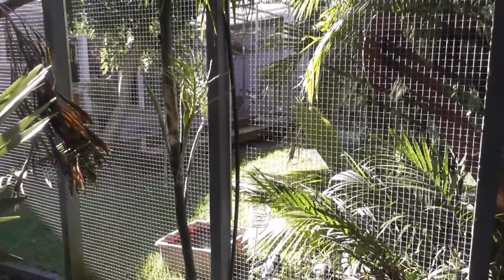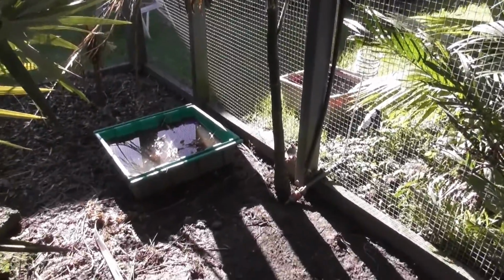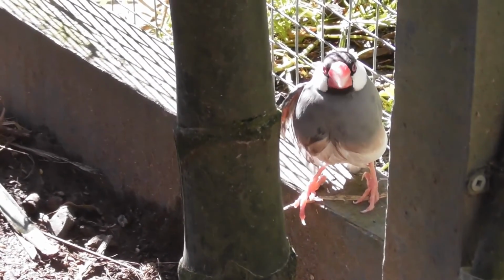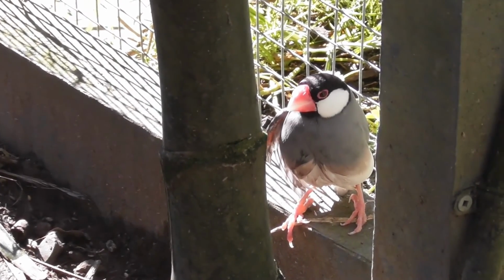It's an interesting noise coming from next door. But I think I'll have to catch this little fella up again and just separate him a bit longer and see if we can sort his wing out. Hey mate. Very good.